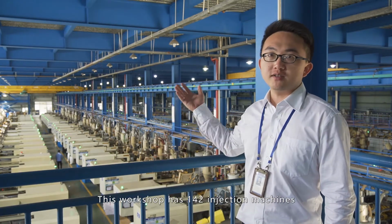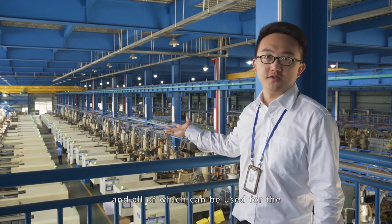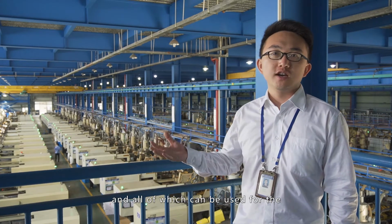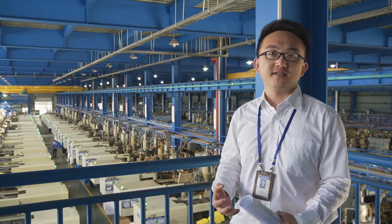This workshop has 142 injection machines, all of which can be used for the production of valve accessories and parts.